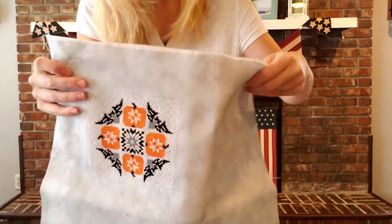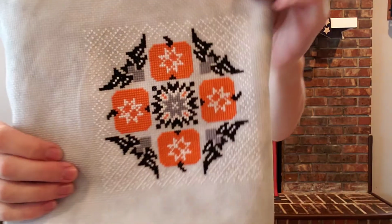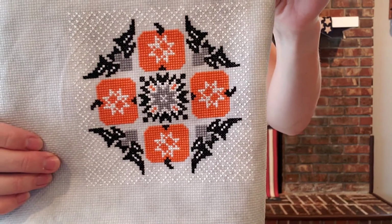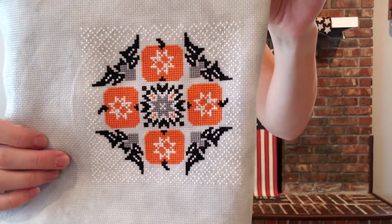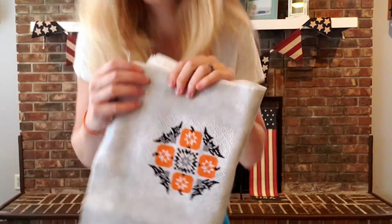I think that unfortunately, because the project is so small, you're gonna lose it a little bit once it's finished, but I'm okay with that because I think it's beautiful and all the colors pop. So the last thing we have to do is next week they'll come out with the border. I'll do that and then it'll be finished. And then I do have an idea of how I want to fully finish it.